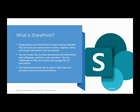I want to touch just a little bit on some other things you get with SharePoint. Right now, we've been talking about SharePoint strictly as a document repository, a place to put your documents. It's actually way more than that. Document libraries are just one component of SharePoint. SharePoint is really an internal website. It's included with your Office 365 subscription. It's secure. The rest of the world can't see it. Only your internal people can see it.